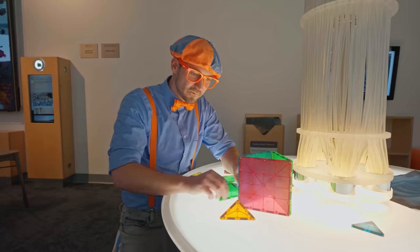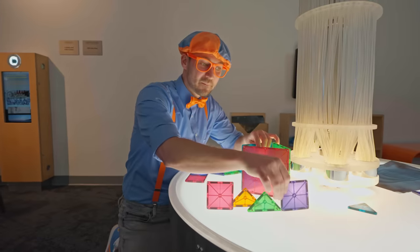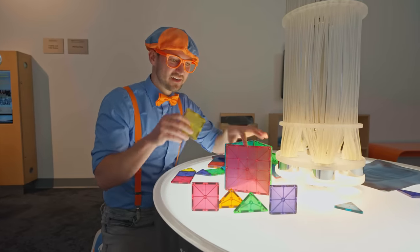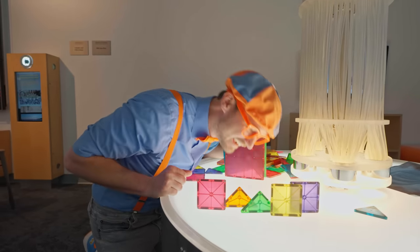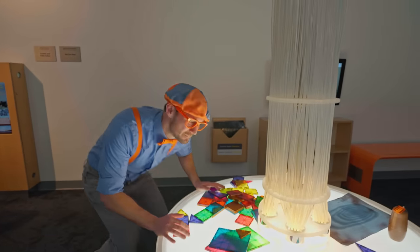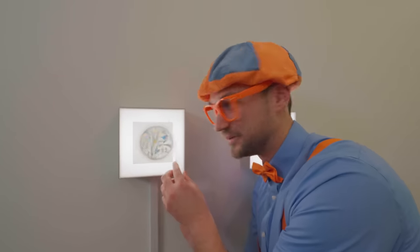All right, what colors do we have? Orange, ooh, we have green, we have red, whoa, ooh, we have purple. Wow, so colorful. Ooh, look at this one. Yeah, the color yellow. Whoa, hello. Whoa, all right. I'll lay these flat. Now someone else can build their own colorful fort. Whoa, so pretty and colorful.